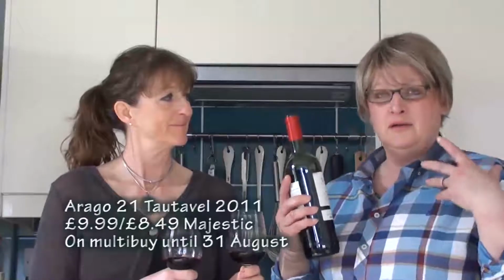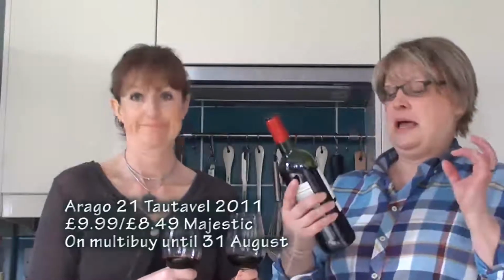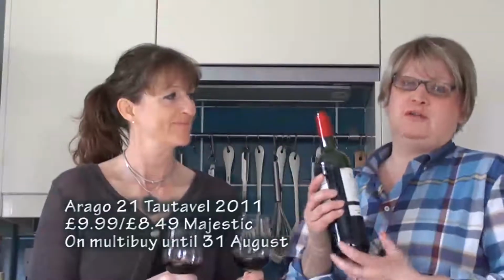And if you want to go all Moroccan, frankly their wine isn't up to much, but south of France is just a hop over the Mediterranean. This is lovely. It's the Arago 21 2011 vintage. It's a Totovel from the Côte de Roussillon village, and this is made by the gorgeous Gérard Bertrand, and it's £9.99 in Majestic normally, but it's £8.49 until the 31st of August if you buy two.